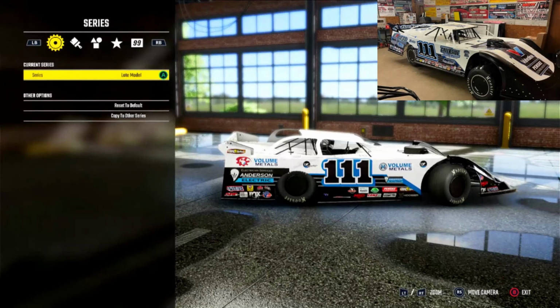All right, Galllee's back for the one that in the comments asked for Max Blair's 2023 paint scheme. Here you go, brother. I hope you enjoy it.